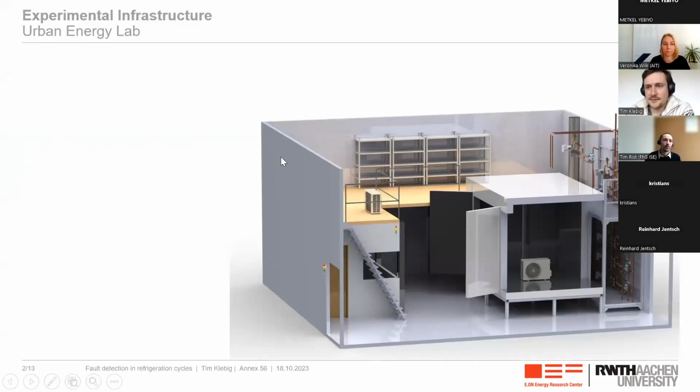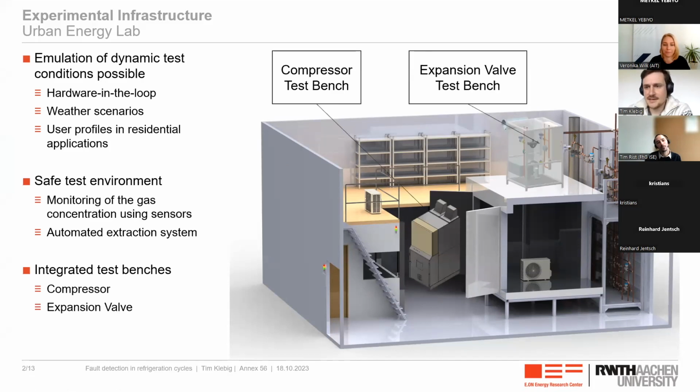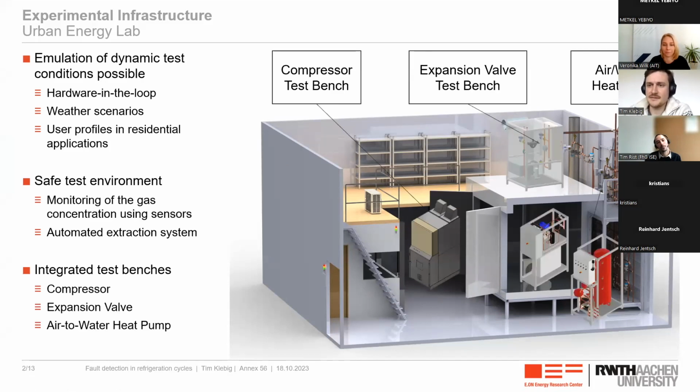So I think most of you are already familiar with the so-called Urban Energy Lab, which was part of Kristian's thesis. So he designed this test environment where we can conduct experiments under safe conditions, especially when it comes to the usage of flammable refrigerants.